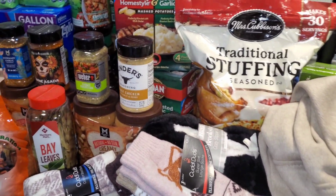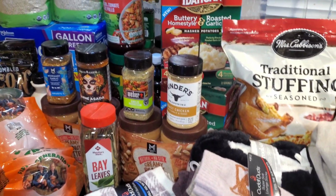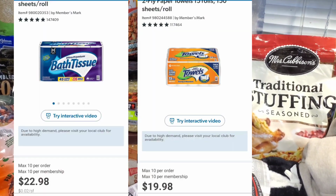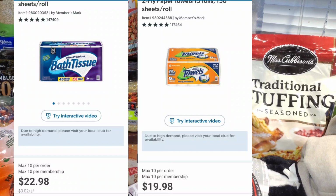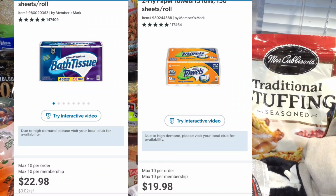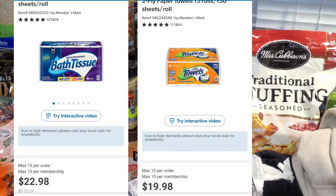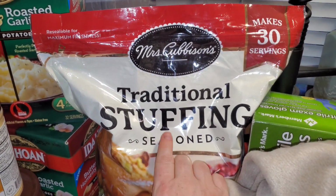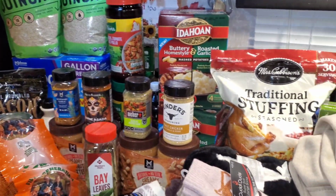So anyway, now we did get, of course, stuff that's not fitting in here. We got some toilet paper, some paper towels. Those are always a really good deal at Sam's. And I think that's the majority of it that I don't have out here. Oh yeah, and this, I did get 2 bags of this. But like I said, not everything was going to fit in here.